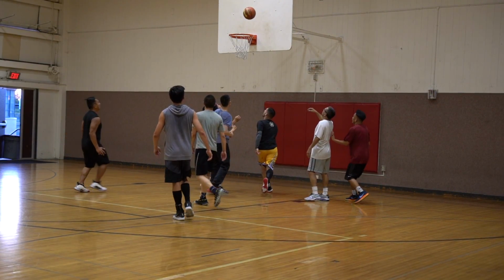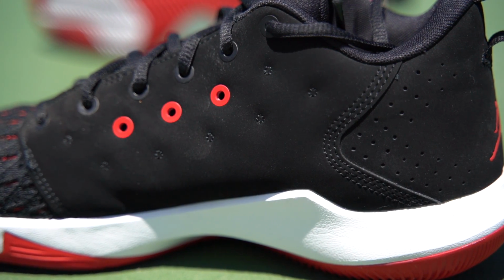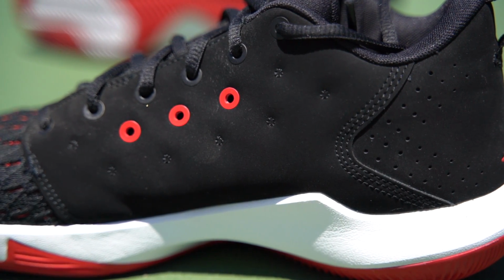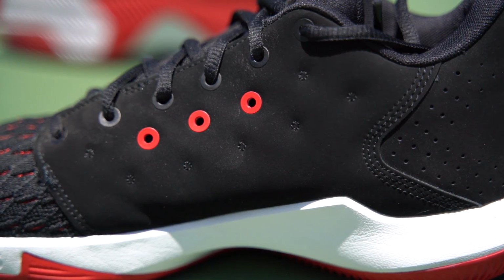The cushion doesn't sound impressive. It's just a Phylon midsole with a forefoot Zoom Air unit. However, it just felt really good, man. They were so comfortable. I couldn't believe it. It felt like an Air Jordan 13 in the front, and I don't really use the back of the shoe, so I didn't notice anything really, which is a good thing, because sometimes they could feel real clunky, and these guys just happen to not.